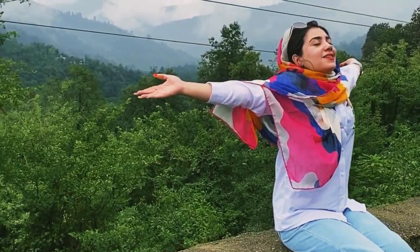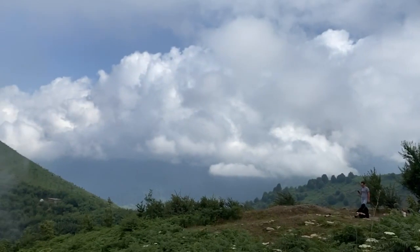Today we want to go to Masuleh, an old village of 700 years old with an unusual architecture. It's located in north of Iran. Masuleh has local market and very beautiful nature. So let's go!